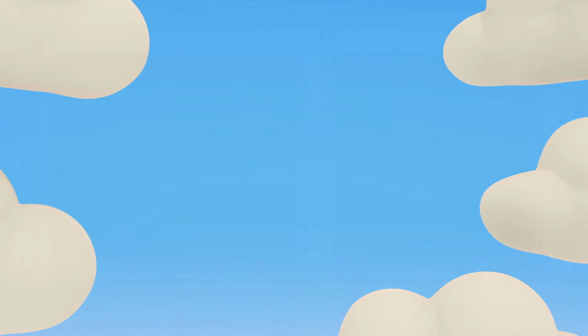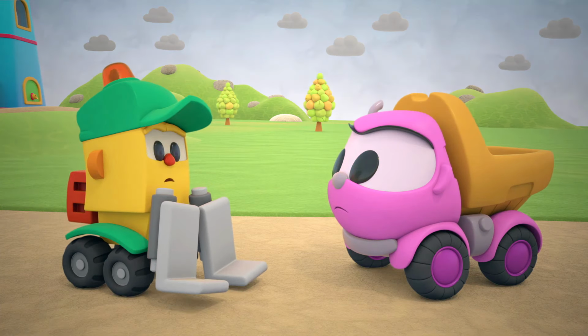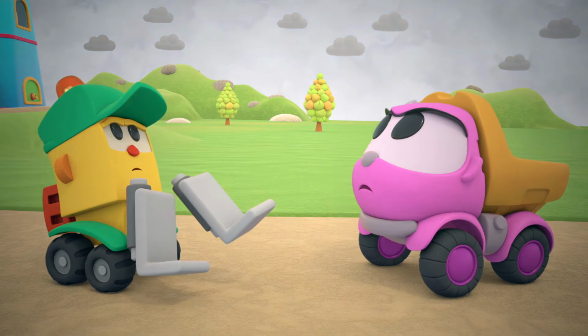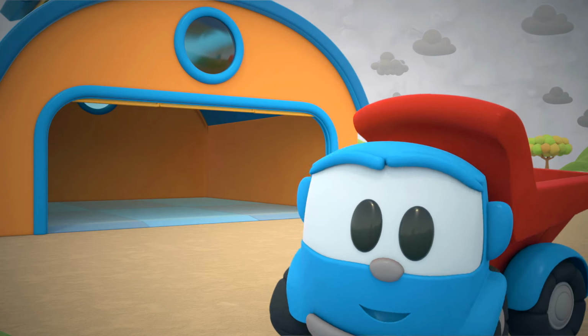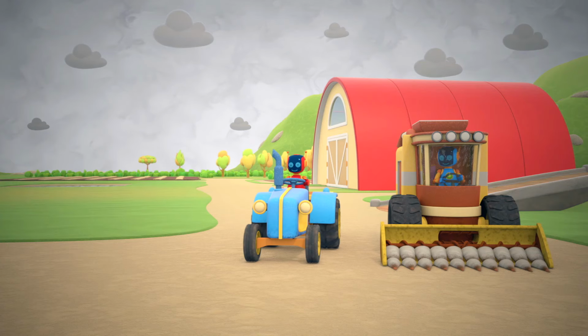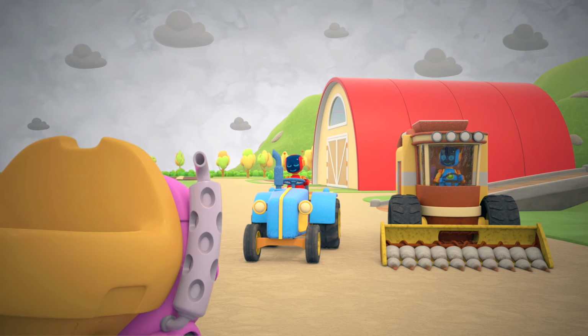Oh, storm clouds are gathering in the sky. It looks like it's about to rain. The garage is ready! Quickly, drive them in!